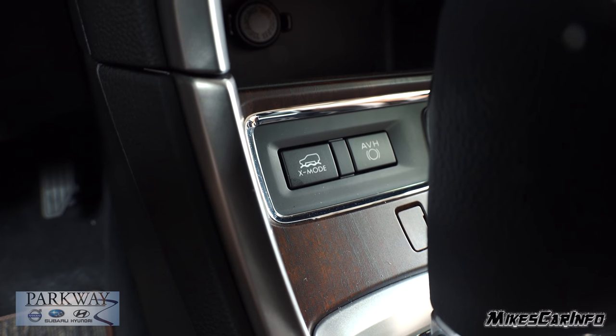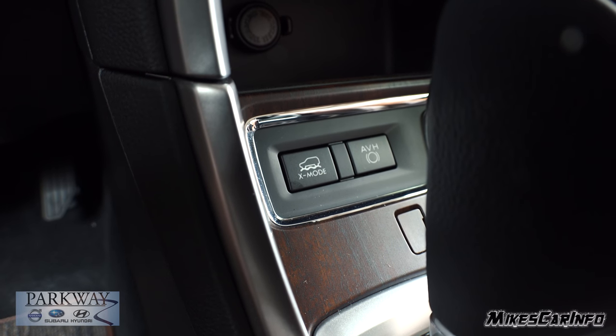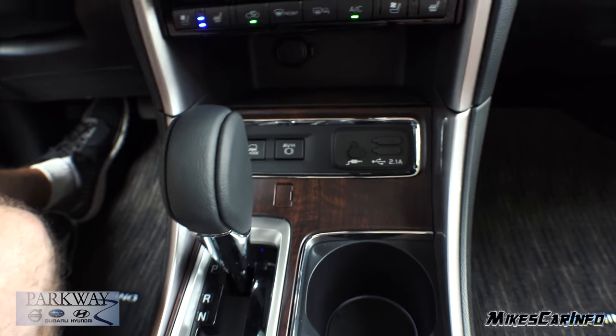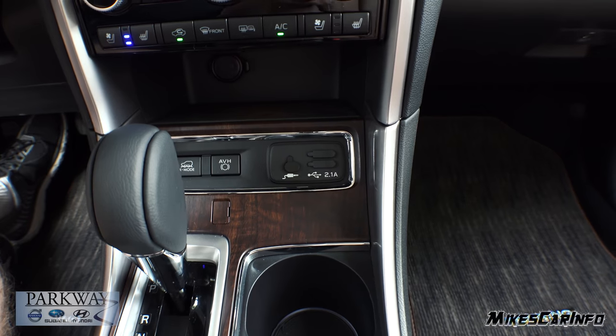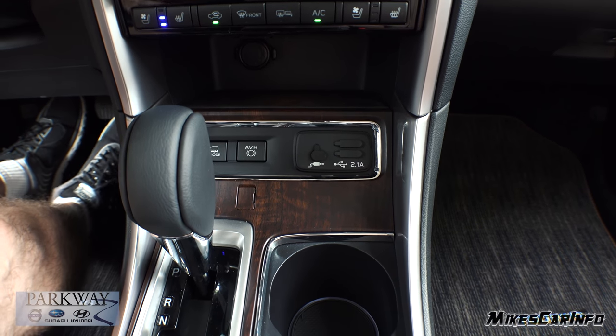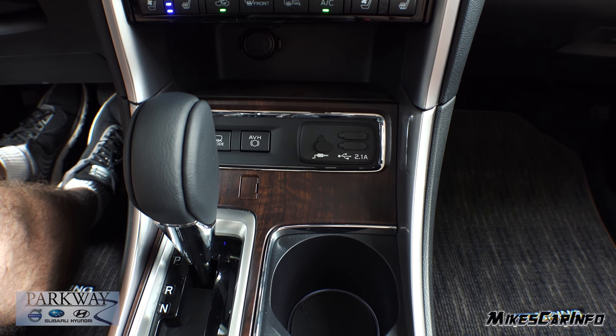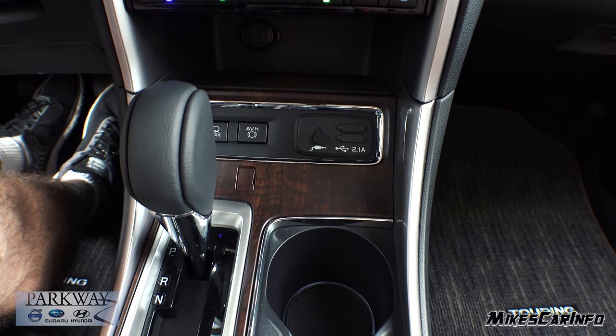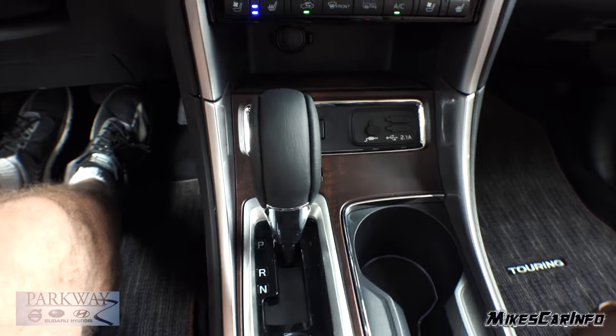And then you have your brake hold system, that way it'll keep your brake held while you're sitting in traffic. If that's turned on, you stop and, while the vehicle's in drive, it'll keep holding the brake for you until you press the accelerator, and then it'll let you go. So that way you don't have to hold the brake the whole time, basically.